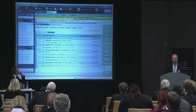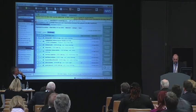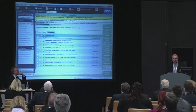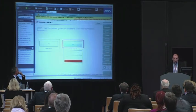Now, this is an extra button we've added on, and what this button does, it gives us access to the medical interoperability gateway that Colin was talking about. In essence, the local GP record that's sat within EMIS. So this is not the summary care record, this is the GP's detailed care record sat within their, in effect, practice database. If I click on that, we've got some strong authentication.